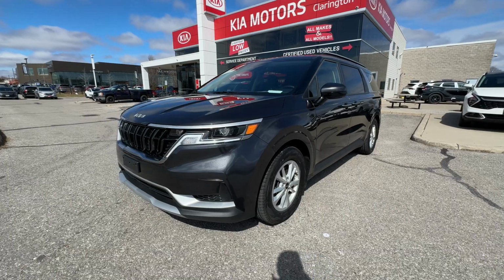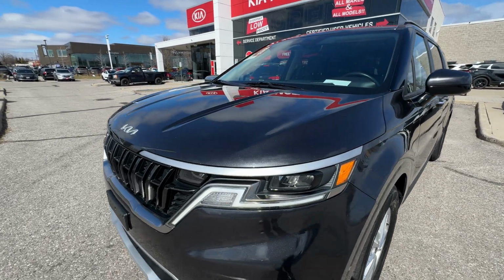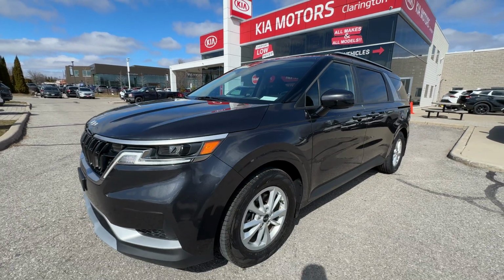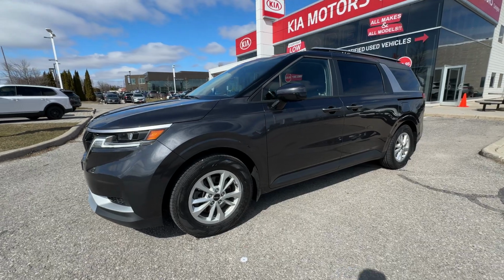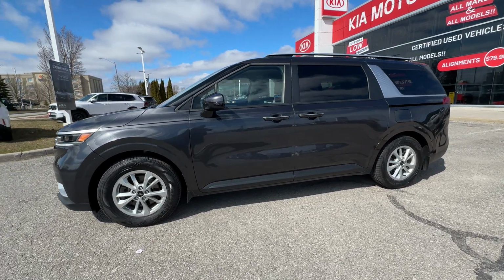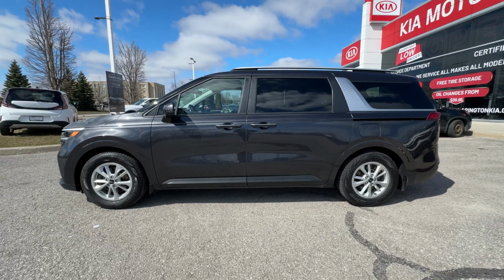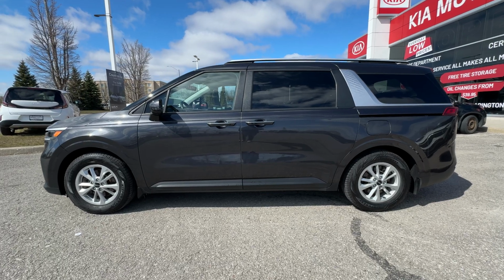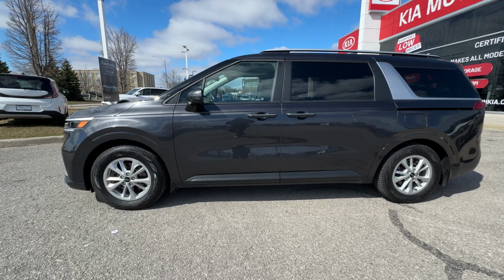And we're gonna take you on a tour right now of all the great features on this Carnival, starting off with what's underneath the hood. We have a 3.5 liter V6 engine connected to an automatic transmission, and it has got incredible fuel economy as well, something you wouldn't expect out of an 8-passenger van. It's not a big van, but by no means is it small. It's got enough room for 8 adult passengers, plus lots of luggage in the back, which we will show you in a moment or two.